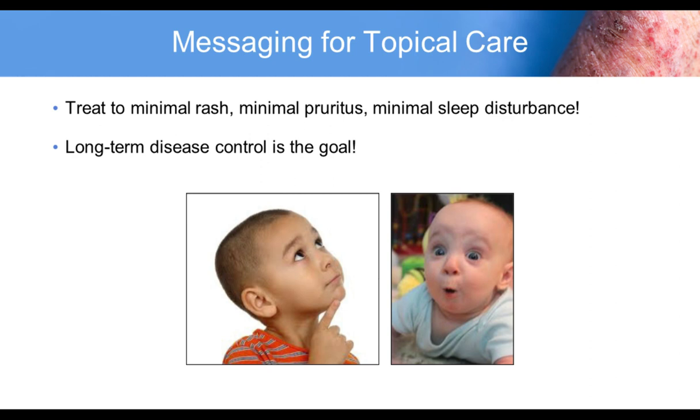The big summary is, 6 to 17 years of age, most patients can be managed for long-term disease control with topical care, but not all. But the messaging for topical care is to treat to minimal rash, minimal pruritus, and minimal sleep disturbance. And then long-term disease control is the goal. And the reason why that's important is that if you're not getting that, then even in the mild to moderate group, of which some of them are moderate, you may need to step up to disease care that's more aggressive, and those patients who have moderate severe disease, where you don't have long-term disease control and you're not hitting these goals, then it's appropriate to step up.